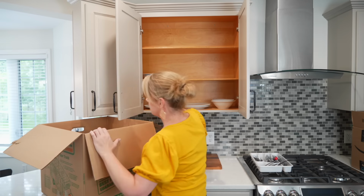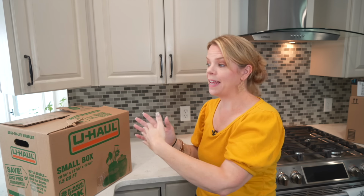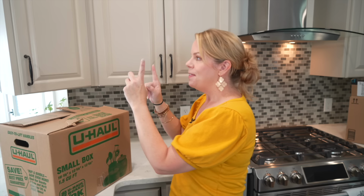So this is going to be where I put all of the plates and bowls. And this cabinet is perfect for glasses. I like that it has two openings and it's right beside the sink. So whether you're outside grabbing a glass, you're serving yourself dinner and grabbing a glass, or you just need a quick glass of water, this is the most convenient spot in the whole kitchen.